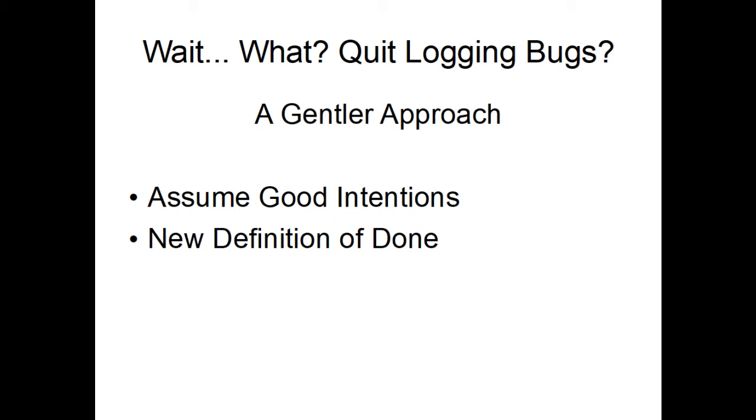Second is the line in the sand. From today forward, we vow to release beautiful, delightful features that work with a capital W. We acknowledge that we have a backlog of bugs and we will get to them eventually. But as of today, no new feature is done until it works delightfully.